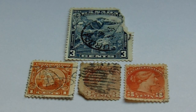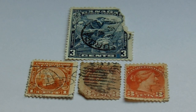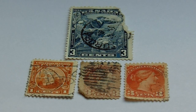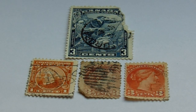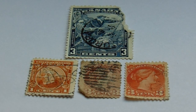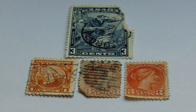Today we're going to take you through some of the old Canadian stamps. Now this first one lost its corner, probably when someone tried to take it off the envelope. But this is the way I receive it, so this is the way I bring it to you. Now the 3-cent stamps were around for a long time. Probably the longest running stamp value there was.